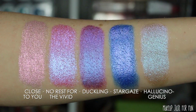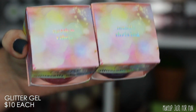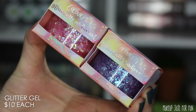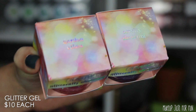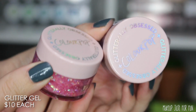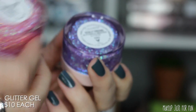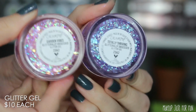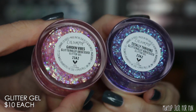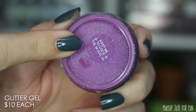But still keep watching though, because now we have the spring collection, the Once in Flor-al collection. This is a pretty big one, so we have a lot to go through. Starting with the Glitterly Obsessed glitter gels. These are $10 a piece. They also have the little stopper inside that keeps it from drying out. So once again, if you get your hands on any of these, just make sure that you keep that so that you can keep this little jelly texture that it really needs to be functional.